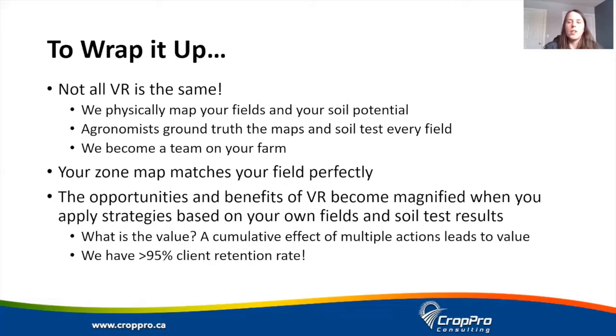So what is the value of SWOT maps? We could give specific examples of 10 different ways we can provide value. And those will have a cumulative effect. Some of the strategies, you might put more weight on certain fields than others. But both in the long term and the short term, you will see value to using SWOT maps.